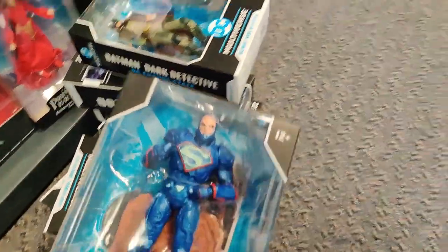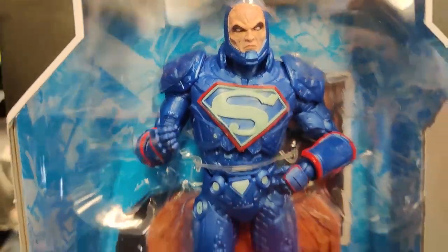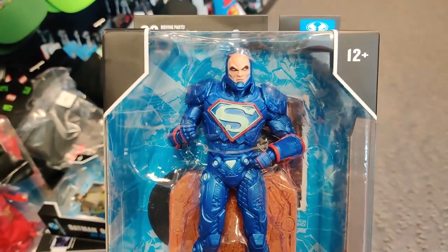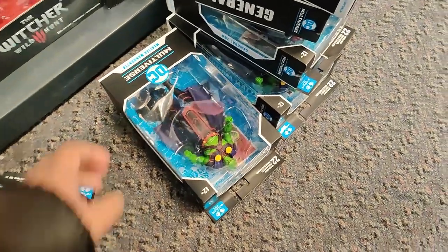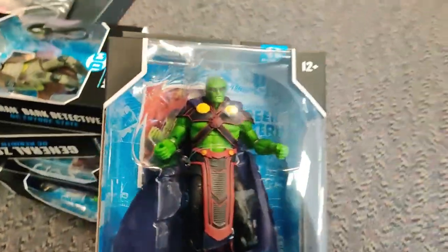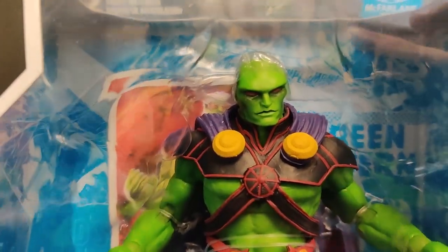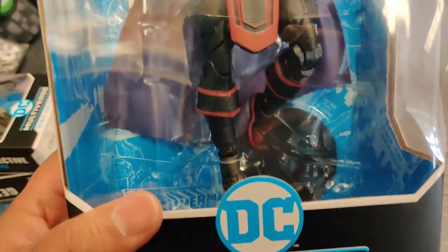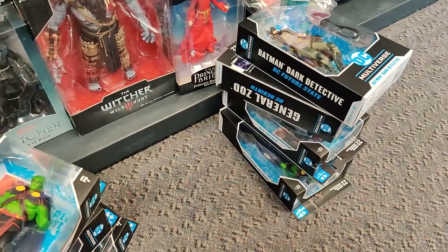Yep. And here we have Lex Luthor, power suit. Comes with a throne, man. That's crazy. Very, very cool. And here we have Martian Manhunter. What? That is awesome. Oh, he looks wicked. Holy crap. Was not expecting to see him today. That is incredible. Can't believe they're all down here.